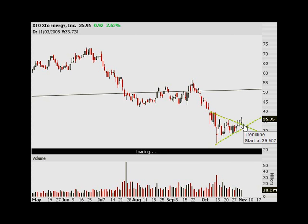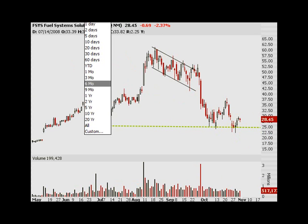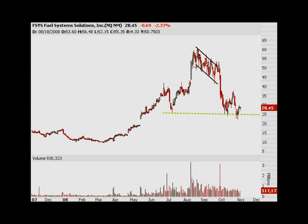Couple others. A very unique pattern I haven't seen much of these days is the old head and shoulders pattern. And if you look at FSYS, maybe go out to a 1-year chart here. There you go. You got a shoulder off here. You got the head put in here. Another shoulder right here. And a pending breakdown right here.